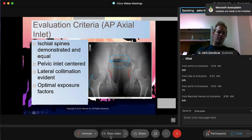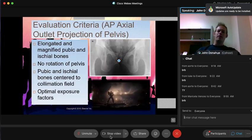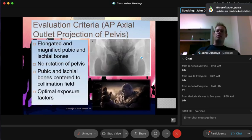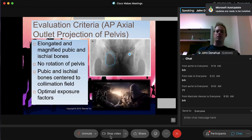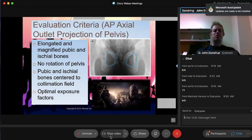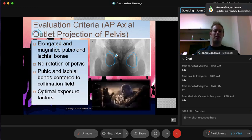And by the way, speaking of greater trochanters, this is one of those great ways to know the difference on an x-ray, how these should look. If I had an inlet versus outlet side by side, let me go back. The outlet view is definitely centered right here at the pubic symphysis area. And look how extremely stretched out the obturator foramina are. That's the clue for outlet, by the way. Outlet has a big O. We're making big O's right here. Big outlet view.